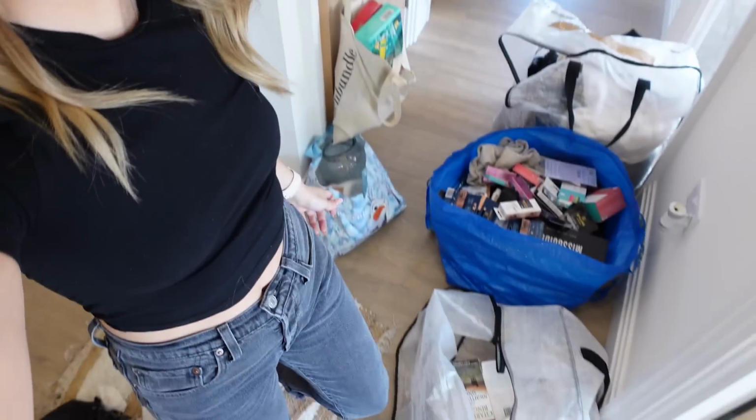And even though the hallway still looks a bit messy, it's organised mess. So I know what's to go on Facebook Marketplace, what's to go to the charity shop, etc. And it is an organised mess. But I'm going to start tackling the bedroom.